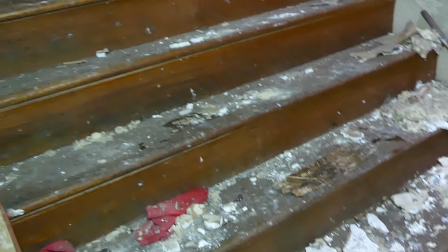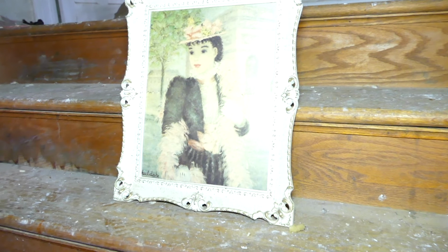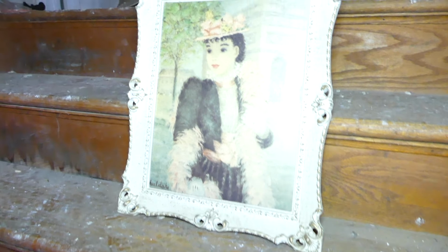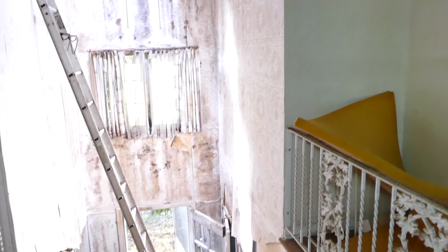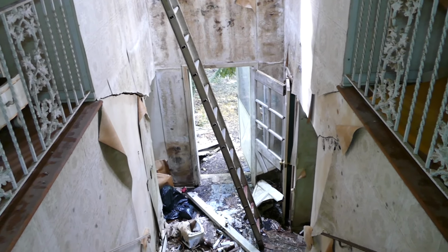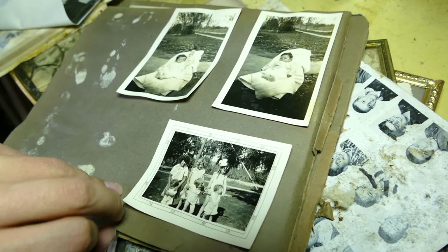Alright, on our way up to the second floor now. Stairs are cool. Almost fell backwards there. That's a beautiful picture here on the staircase, and someone left it here, probably for a photo shoot. Another pretty one here. This looks like it's 1, 2, 4 possible bedrooms up here. Let's go check out these rooms. Oh, yeah, dude. The other way it goes.